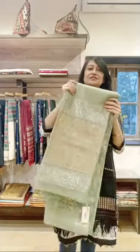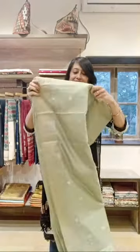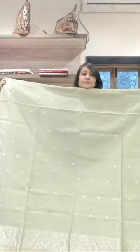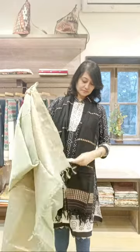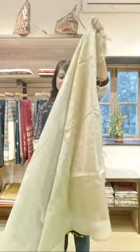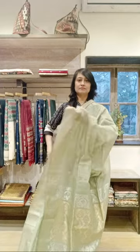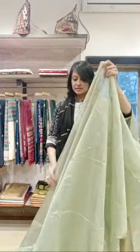Here's another very, very delicate color, pista green color sari, cotton silk. Dekhiye, bahut sundar color hai. Many people love this color. 5750 is the price. These are not on discount. They are also new collection. Cotton silk sari.